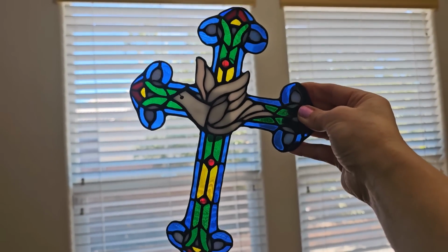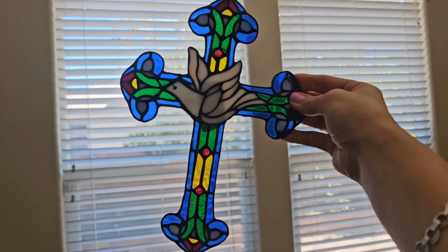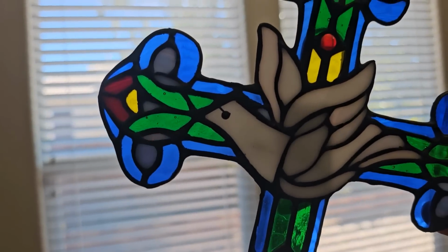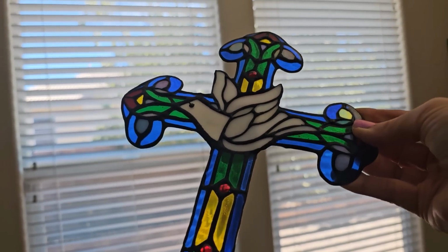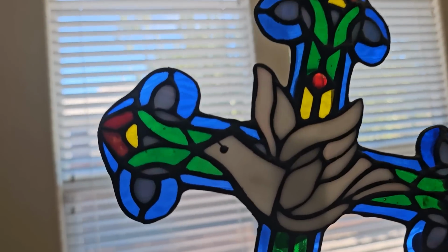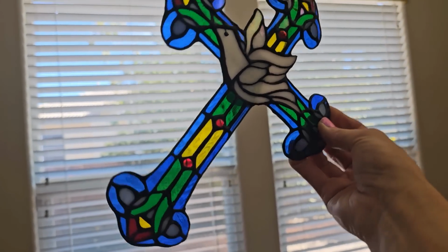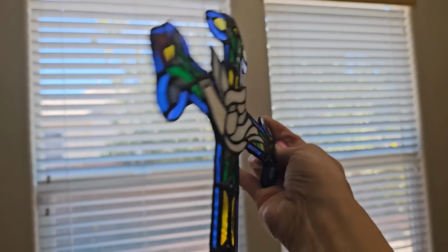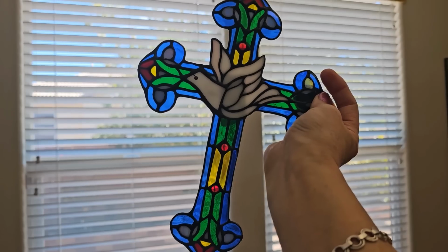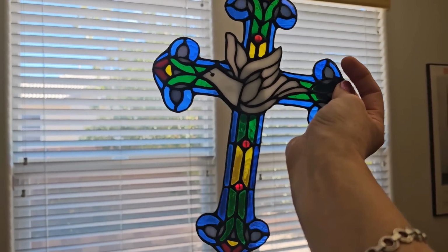I'm holding it up to my window here. Look how beautifully the light streams through the glass. The little ones that the light isn't coming through are iridescent pearly glass, the dove, and a few pieces at the corners. It's just gorgeous. I paid $2 for it, and online on eBay these are selling for $50 to $55 and up.